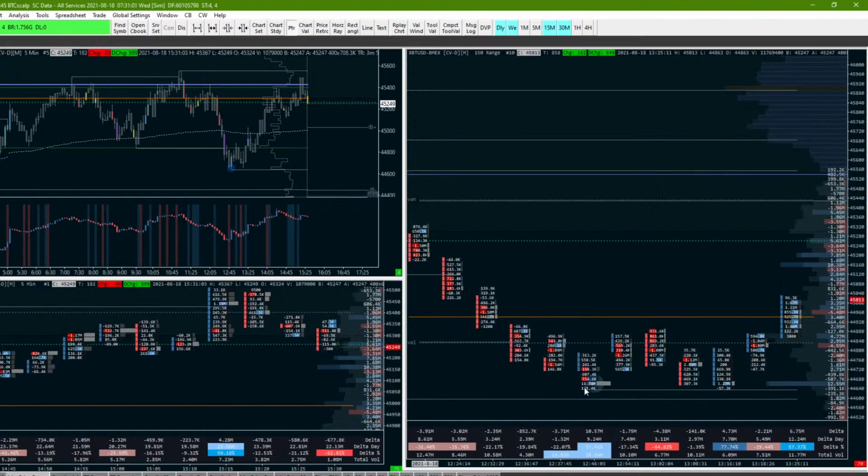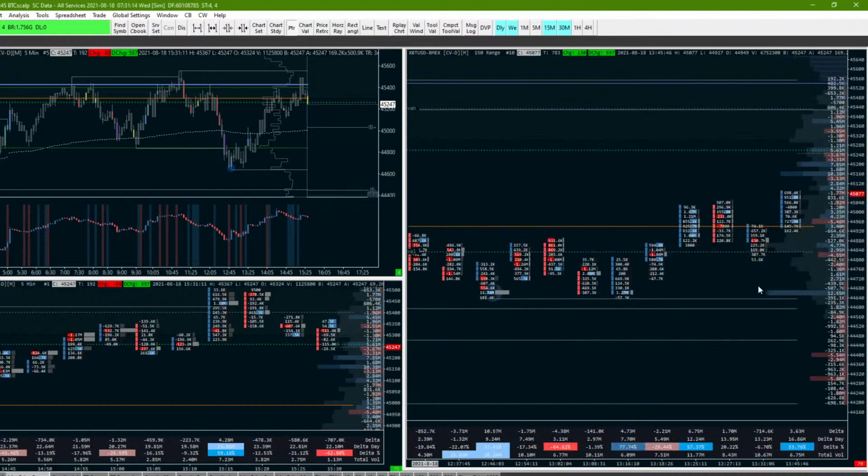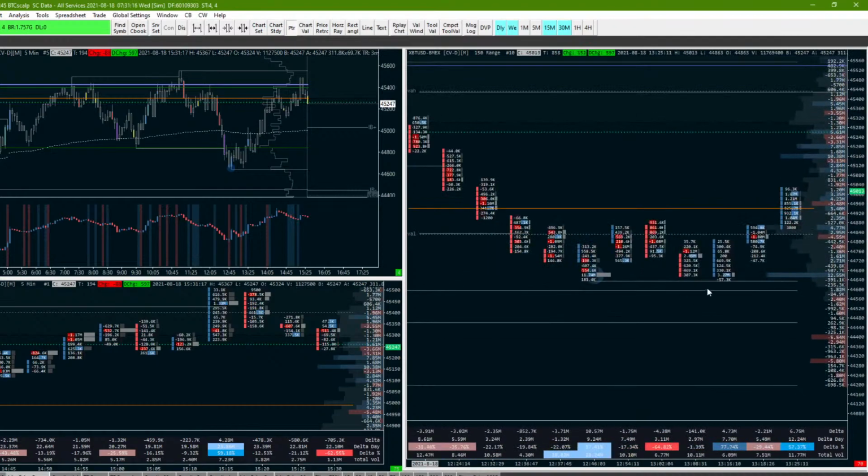I couldn't ask for a more perfect example right here. Below the value area low, big buyer. You expect these guys to defend themselves.